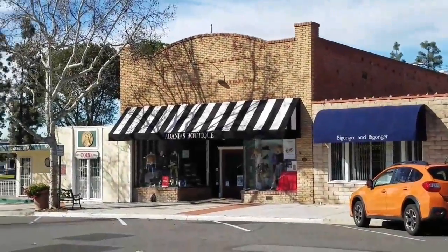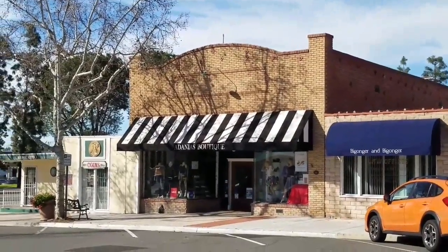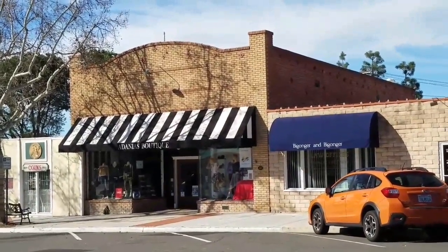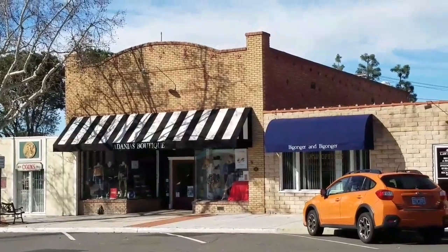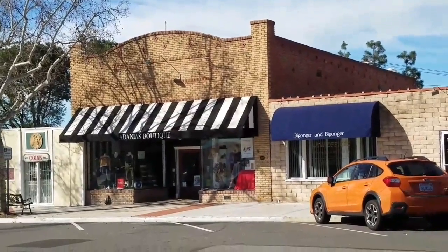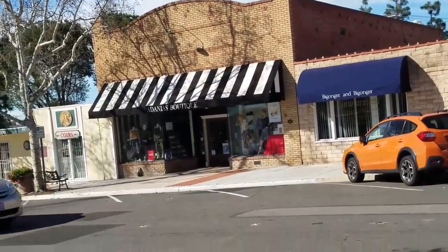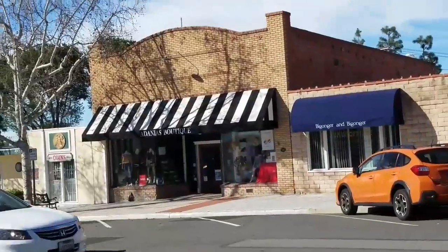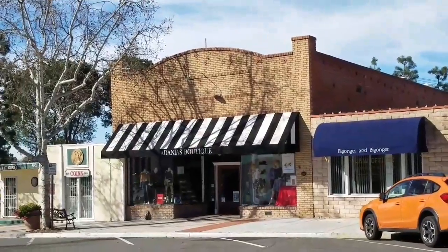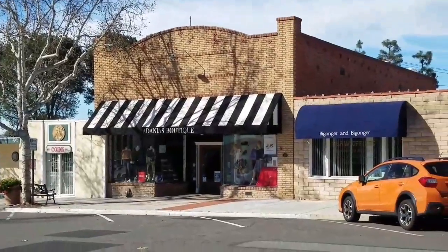4901 Main Street, the year of 1927, the Yorba Linda Hardware. This one-story brick Mediterranean revival building was constructed by Edward Cobb. Hardware store was operated in the building since its completion in 1927 and is one of the oldest operating stores in Yorba Linda. Now, this book, I don't know how old it is, but it's dated because it used to be open, and it was open not too long ago, and it's now a different store because the hardware store moved down the street.